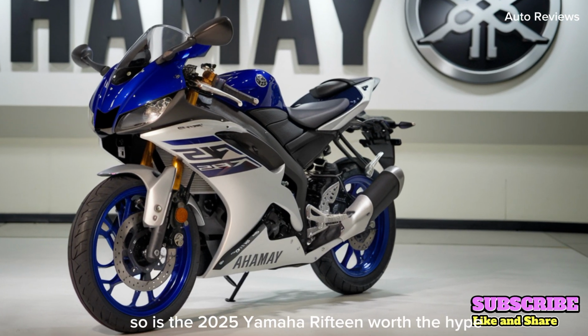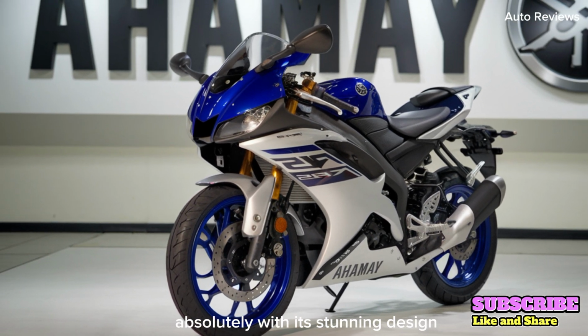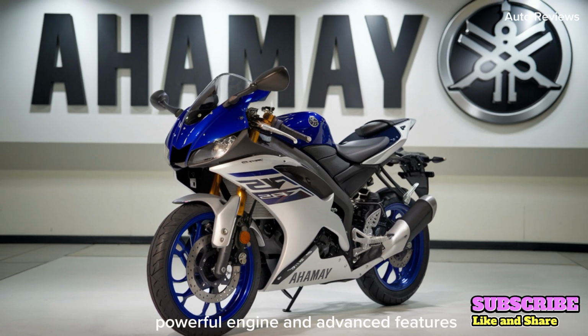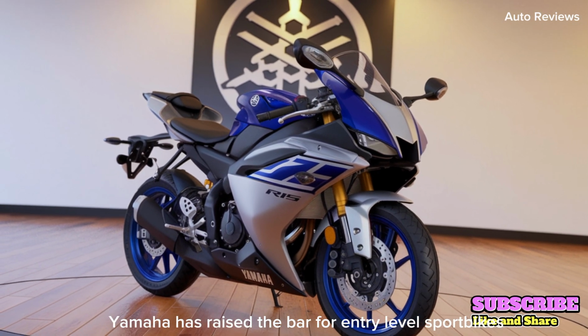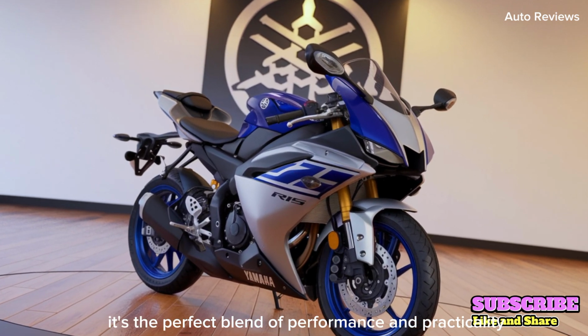So, is the 2025 Yamaha R15 worth the hype? Absolutely. With its stunning design, powerful engine, and advanced features, Yamaha has raised the bar for entry-level sport bikes. It's the perfect blend of performance and practicality.